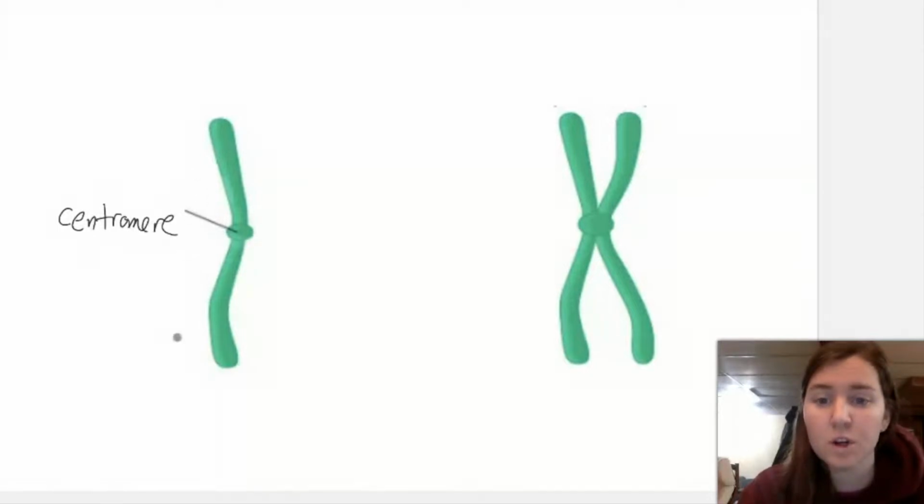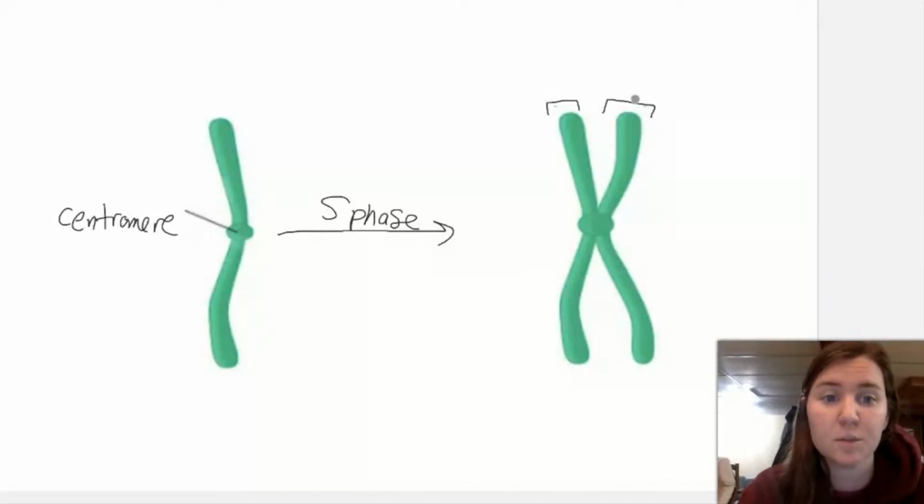And so this is one chromosome. And then the picture on the right is a chromosome after S phase, because in the cell cycle during S phase, the DNA is copied. And so we go from this to this, and these two halves, after it's been copied, are called sister chromatids.